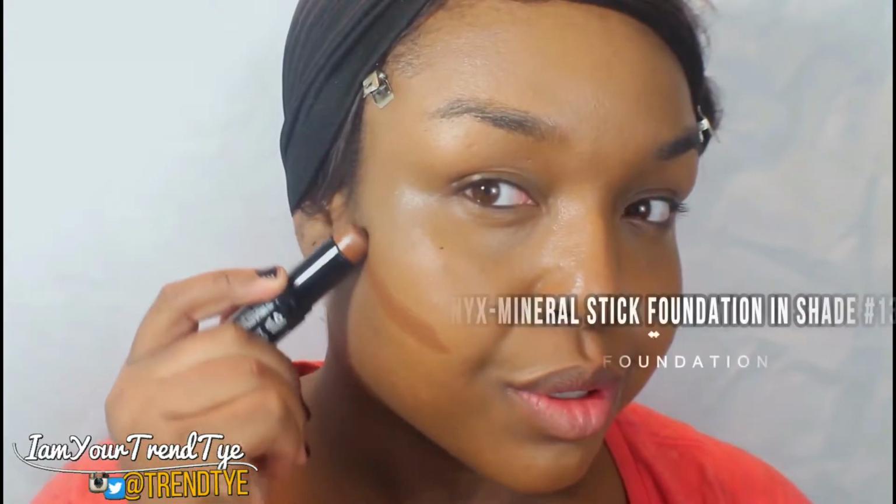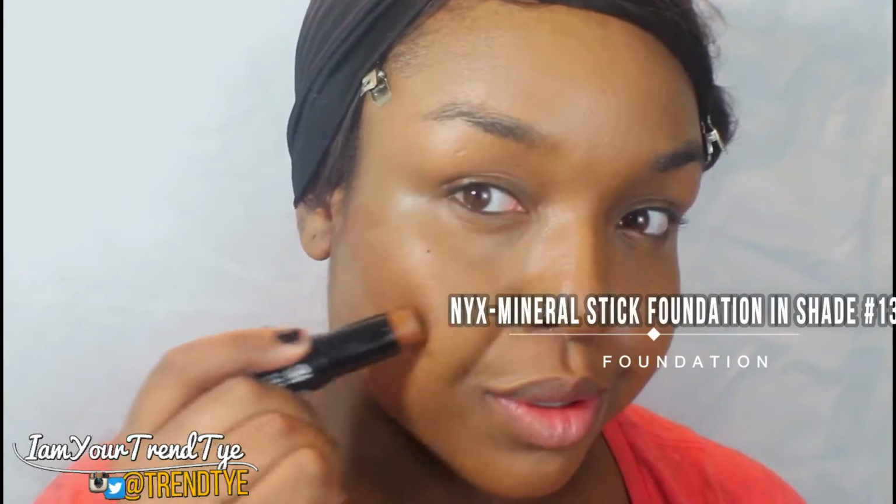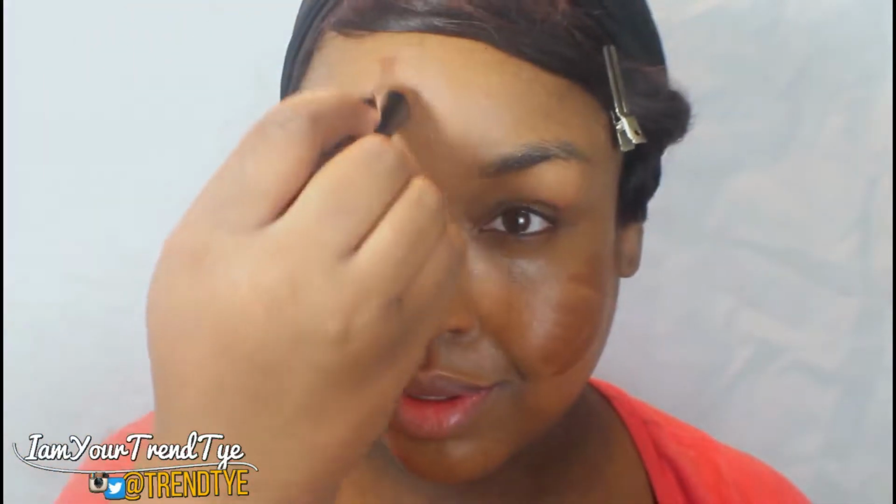And to contour, I'm using the shade number 13, and I love this tone because it brings a nice slight warmth to my skin, but it isn't too dark in a sense that it creates too much shadow. It just gives me that nice sculpted skin that I always love to achieve when it comes to warming up and giving dimension to my face.